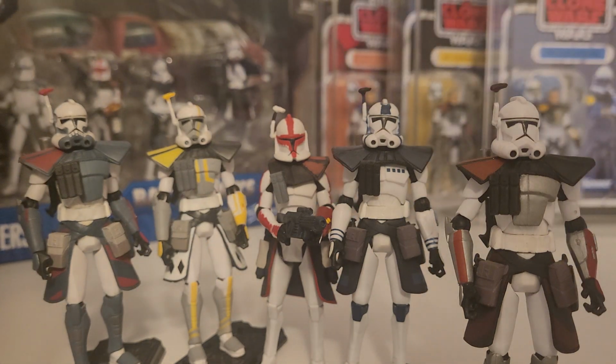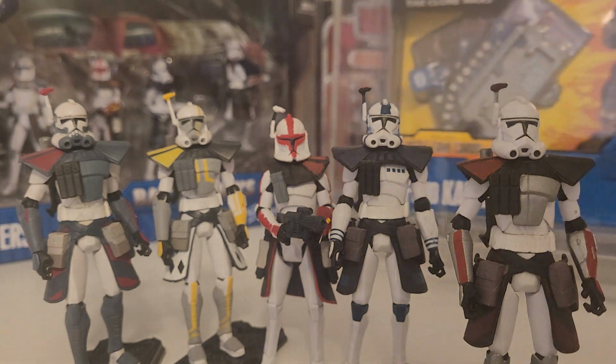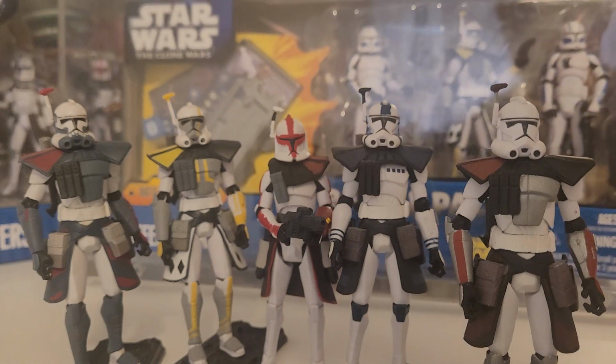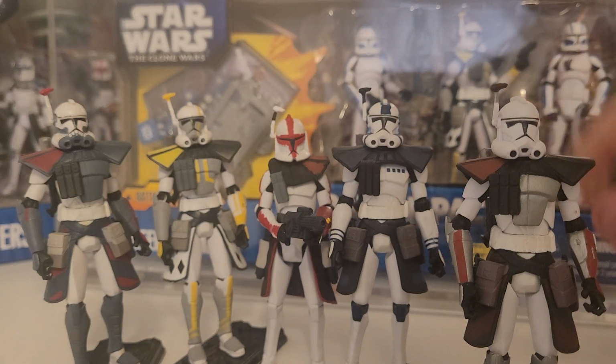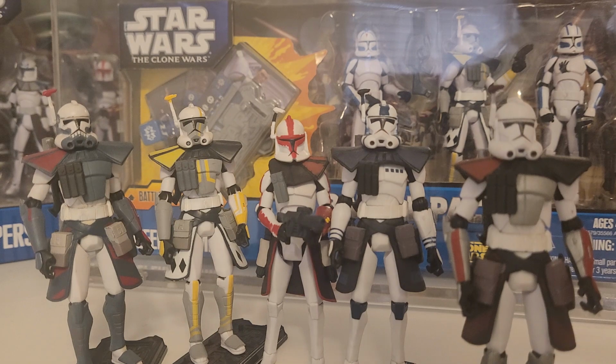But we're also very lucky in that we've got the Defend Kamino battle pack. We've got that in case. I'll bring that in here. That's one of a couple that we have. And that's where we get the Fives, Echo, and the Blitz. You'd be pushing your luck trying to get a few of those now. They're not cheap either, about $300.